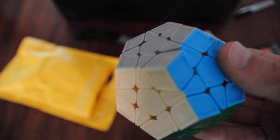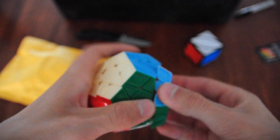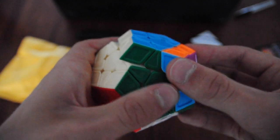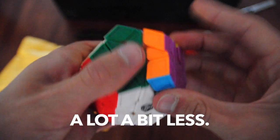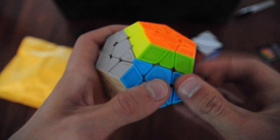This is the X-Men Galaxy Mega Minx. It turns amazing. This corner cutting, backwards corner cutting, let's see, 45 degrees that way, and then a little bit less on the way back. But the tiles, the sculpted feels really nice.